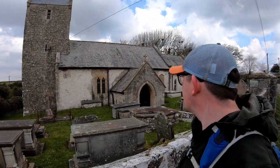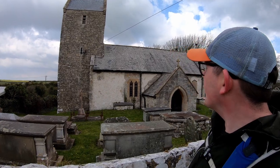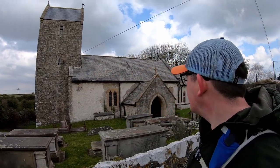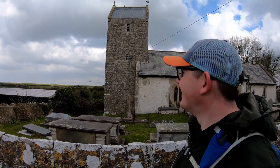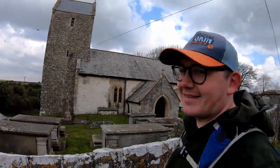It's a 12th century church, Church of the Holy Cross. It's a nice Norman front and then a 14th century tower. And I've been told that the windows are in the style of the leper style, whatever that is. The crows are creepy.